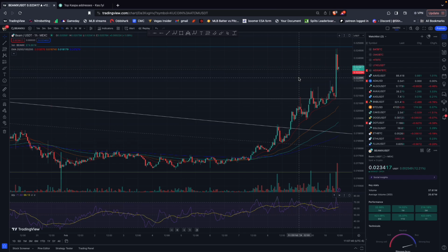Just going to be doing a very short stream today, touching base on some key movements in the market. Start off looking at Beam. Ticker is BEAMX/USDT. We're going to be looking at the MEXC pair.